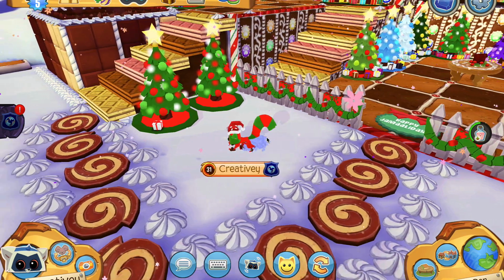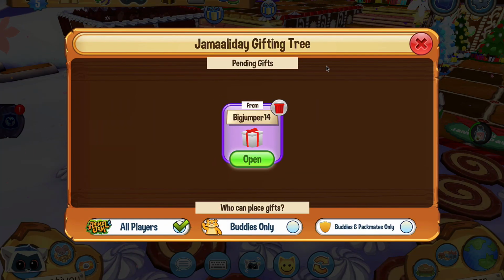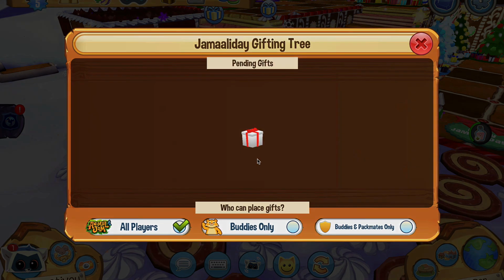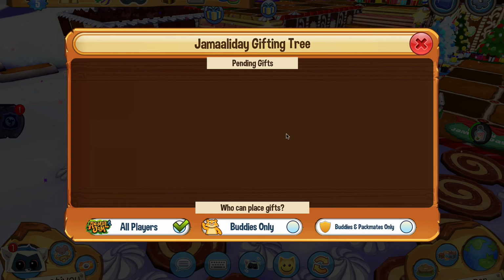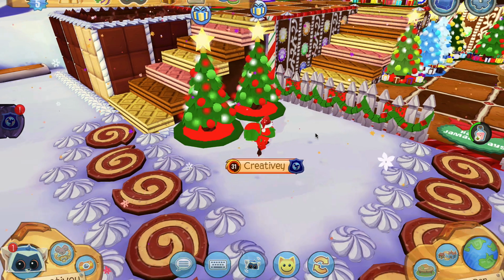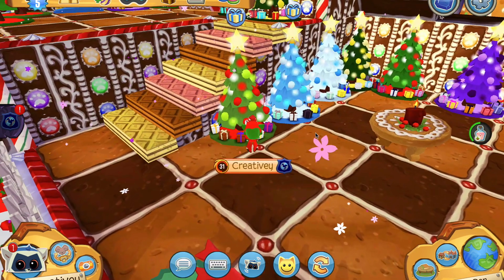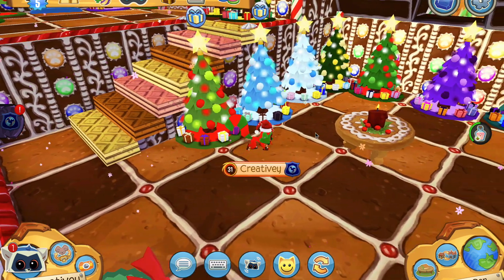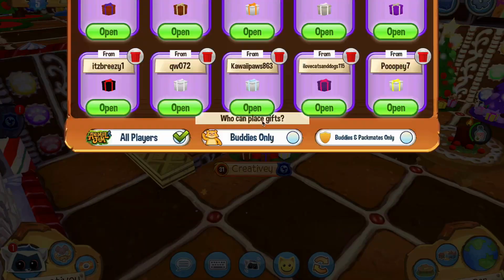Okay, first off, I got this lonely gift in the front tree over here. But no worries, we shall open it. Big Jumper 14. I'm scared. What's gonna happen? Ooh, okay, so it zooms in and it opens. Ooh, a lucky day tail. Oh, that is groovy. Why, thank you. That is very spicy. Oh, yeah, it's a tail item. Of course it's a tail item. Okay, so that is our first gift. Thank you so much for that, Big Jumper. And now we have to go through all these spicy boys. So let's get to it.